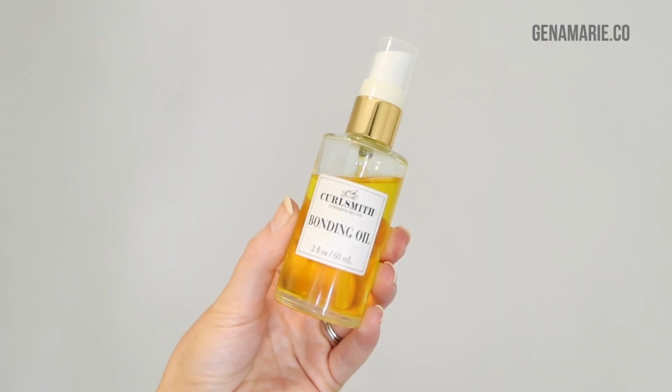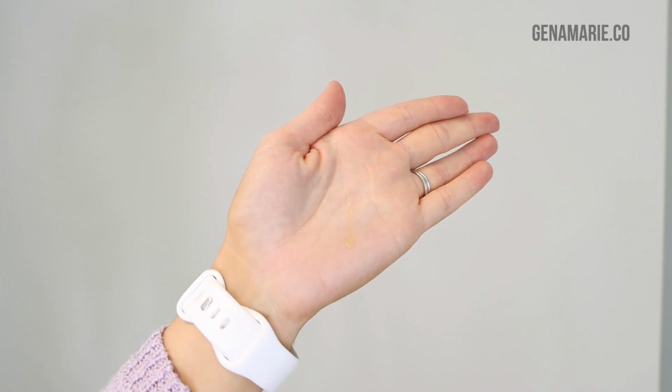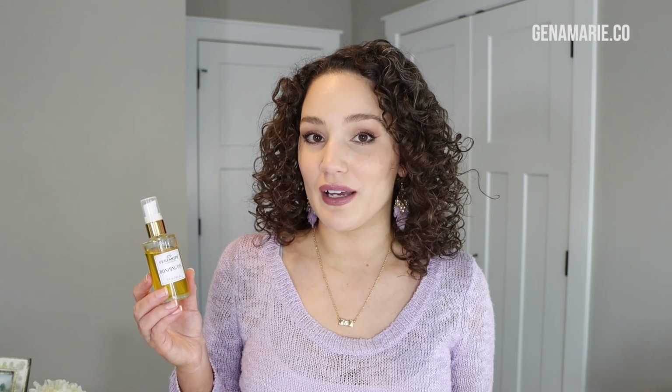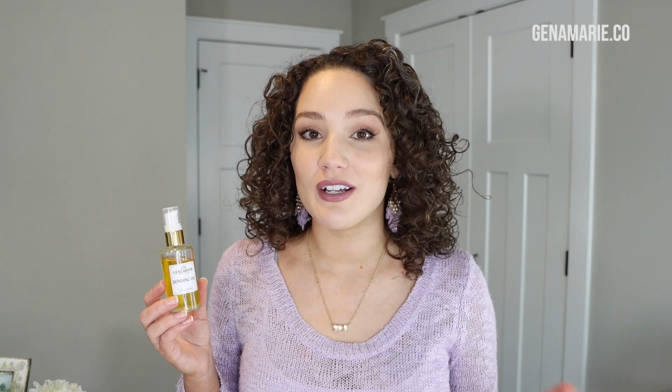So next oil we're going to talk about is the Curlsmith bonding oil. This is definitely a fan favorite. It's part of their strength recipe, which is their line of products that has strengthening ingredients, so ideal for damaged hair. This one is also very lightweight and pretty fast absorbing as well. It contains oils that are both penetrating and sealing.